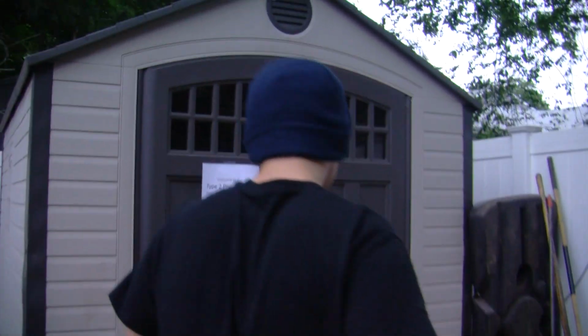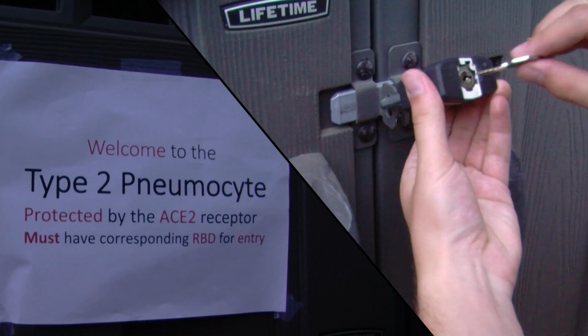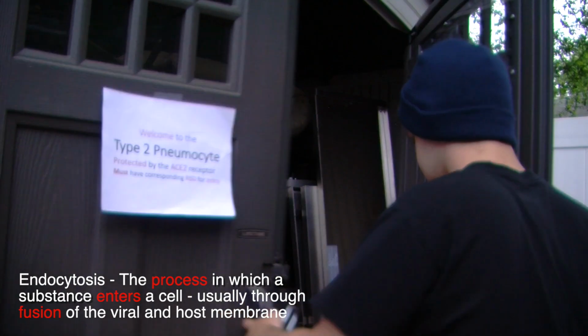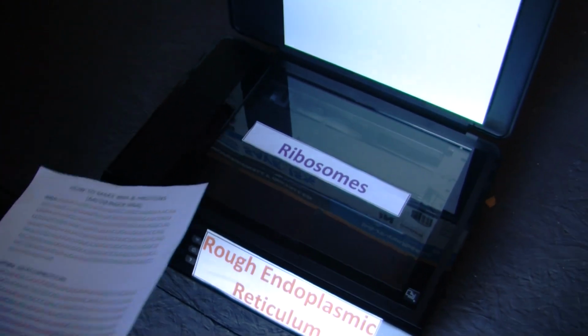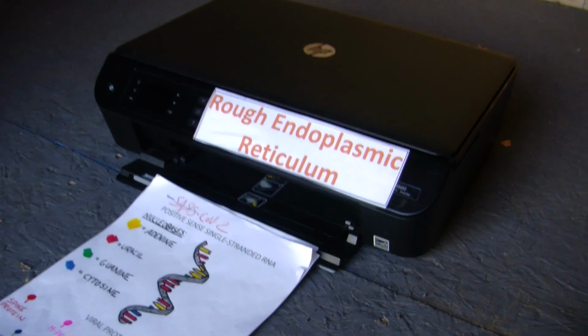On the host cell surface, ACE2 receptors act as a lock, and the virus's spike proteins hold a key known as its RBD, allowing the virus to attach to the host cell. Human enzymes TMPRSS2 and furin work together to divide the spike protein, initiating a process called endocytosis. Once inside, the virus locates ribosomes that translate the viral RNA and send orders to the endoplasmic reticulum to begin making copies of the RNA and viral proteins.